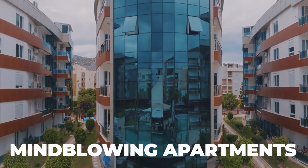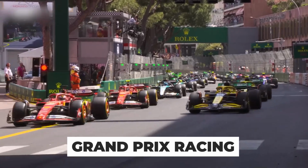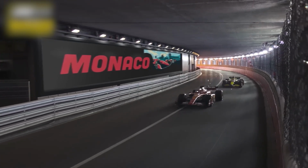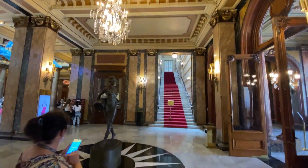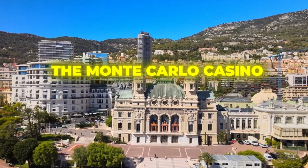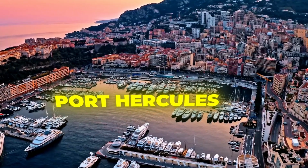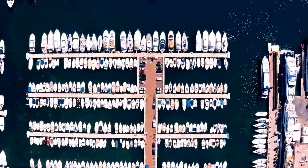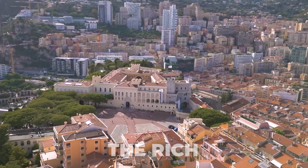The mind-blowing apartments and villas, however, aren't the only draws. Monaco hosts many prestigious events. One of my favorite, Grand Prix racing. The annual Formula 1 race runs through the streets of Monaco, zipping through the iconic Fairmont Tunnel, providing top-notch entertainment. Add to that one of the most popular gambling centers in the world, the Monte Carlo Casino Complex, which was featured in multiple James Bond films, then Port Hercules, one of the most luxurious yachting hubs that hosts some of the most expensive yachts and community events. No surprise, this income tax-free place attracts thousands of tourists, the rich, and the world's attention all in one.